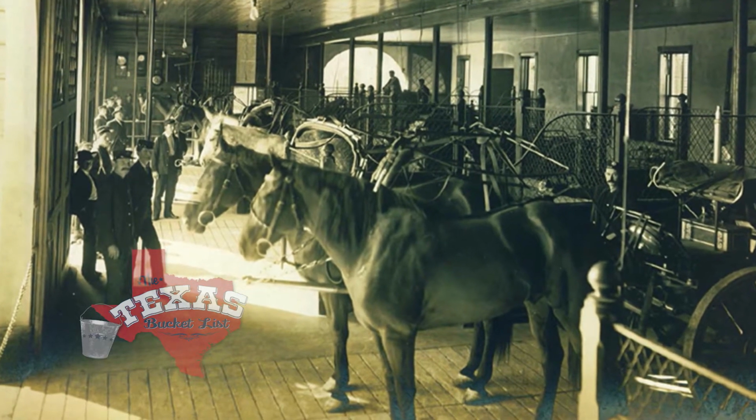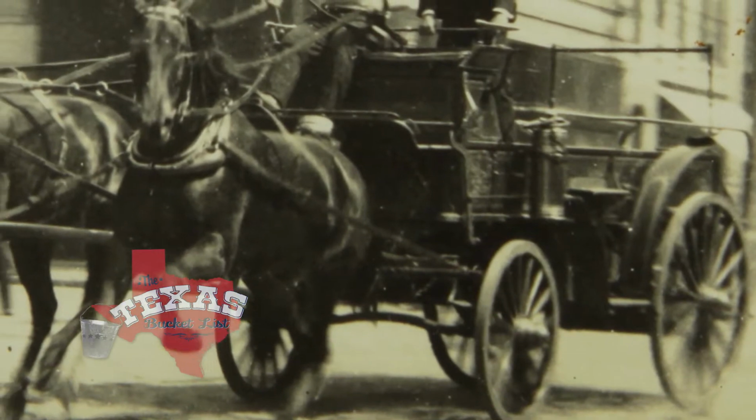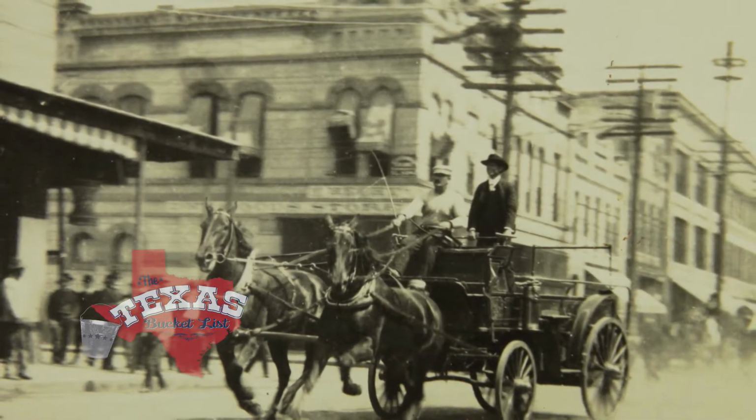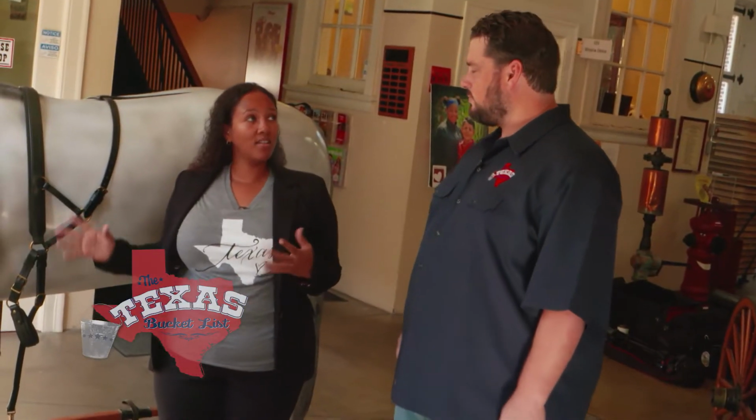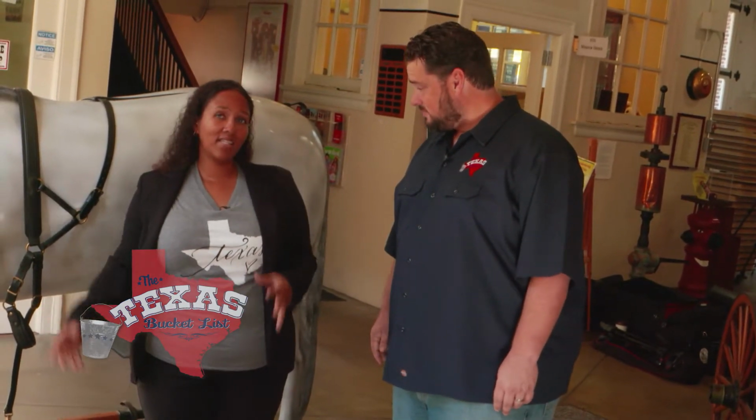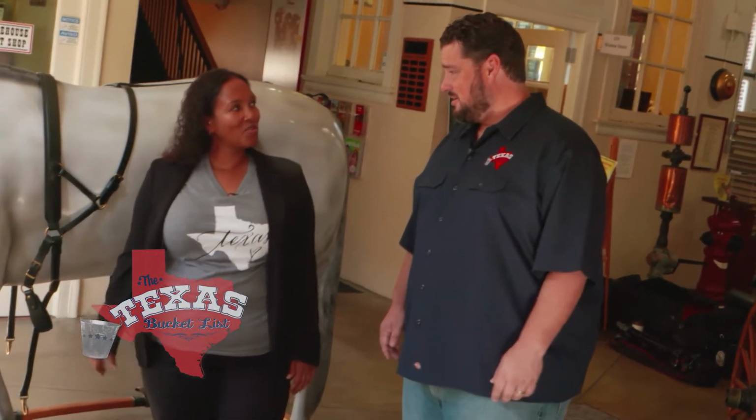One of the most storied stallions of the station was Major. This steed would race to the chief's house during fires and take the boss to the blaze. He was a really important part of the fire department. In fact, he was so important that when he finally passed away, the fire department buried him under the floor here in his station. Under the floor? Major's buried under the floor.